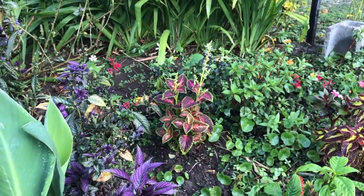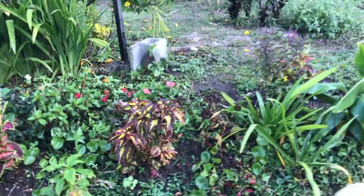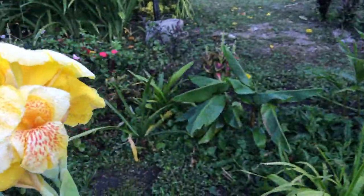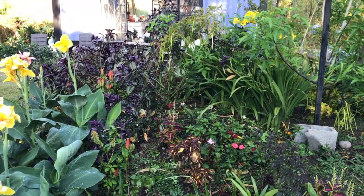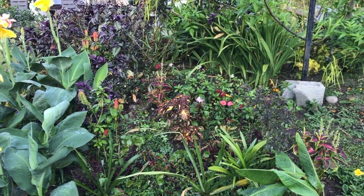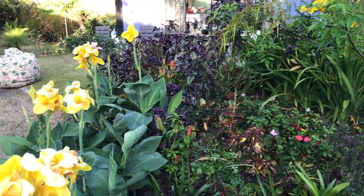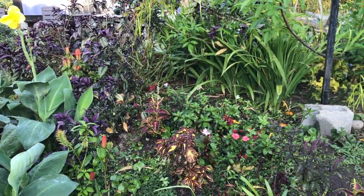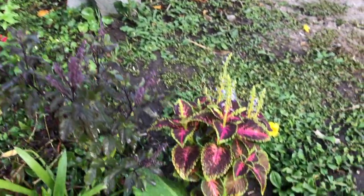The coleus, this one I got, this one in the middle, and then one on the end, because this section was looking a little bare because nothing was really growing. I wanted to keep in the red theme over here, blending into the yellow with the tree, the yellow and the canna lilies, and the deep purple of the plant that I forget the name of. So I think the coleus will do well.